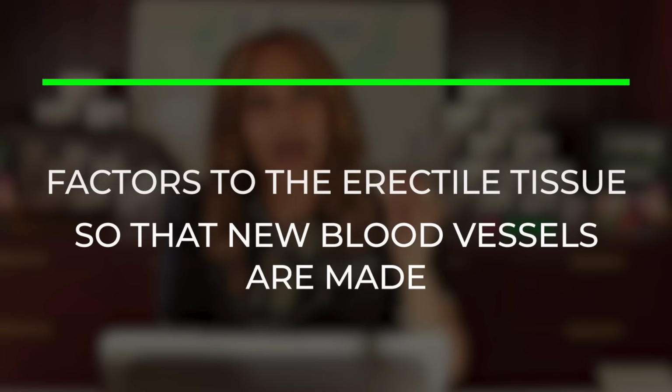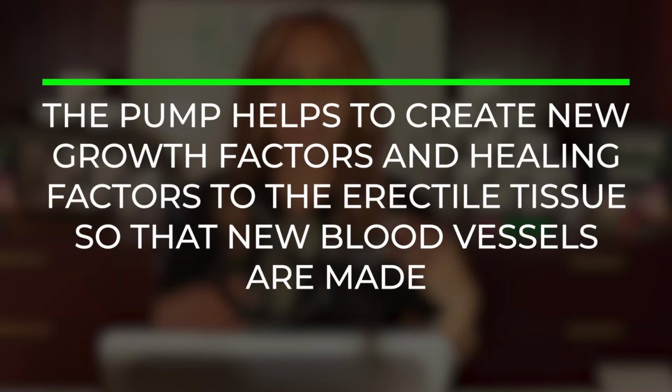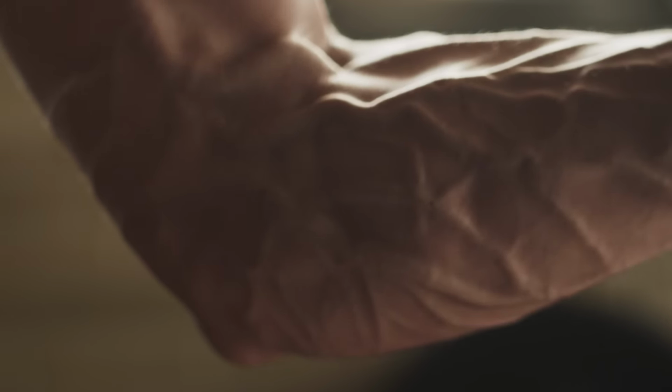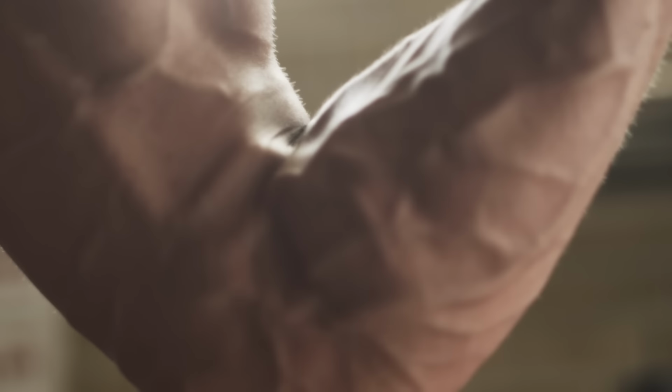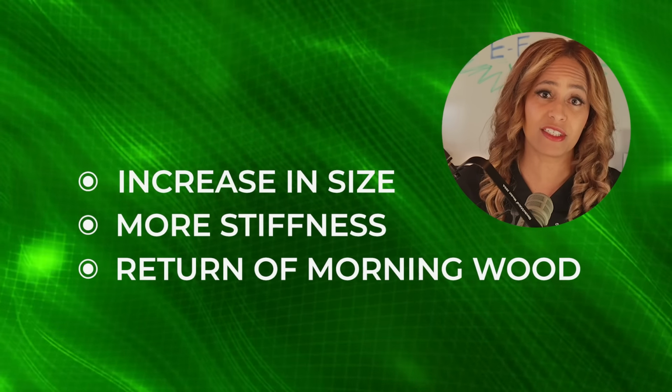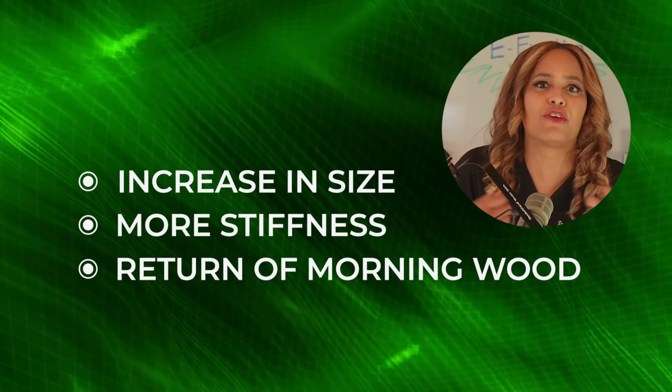Now, the pump helps to create new growth factors and healing factors to the erectile tissue so that new blood vessels are made. It essentially wakens up blood vessels and smooth muscles that have fallen asleep through the years, and it gives the cells a makeover. And with use, men have reported an increase in size, more stiffness, return of morning wood, rehab, basically.